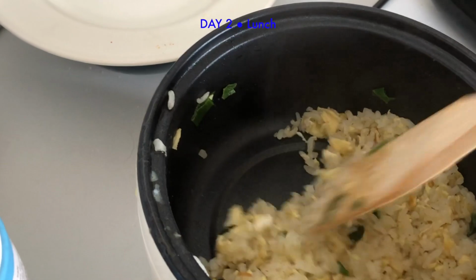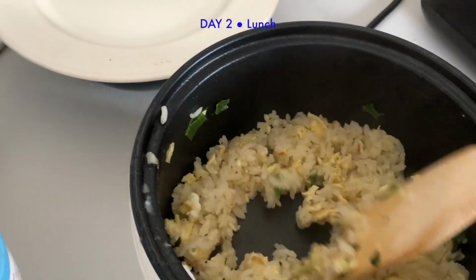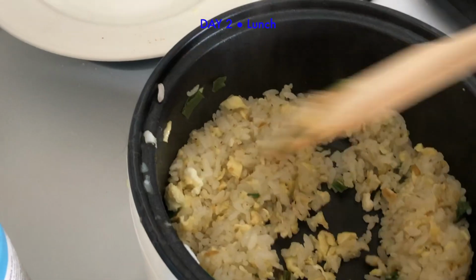For lunch, I made some fried rice by frying up some egg, spring onions, and adding leftover rice from the day before. I love making fried rice because you can just literally throw in whatever ingredients are in the fridge.